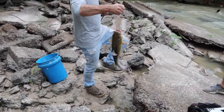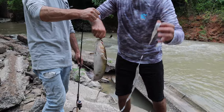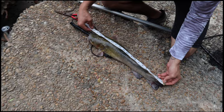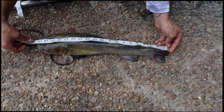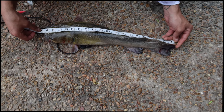What a flathead. Oh, wow. Wait, how much is... Hold on. Oh, yeah, look at that. Look at that. Wow, look at that. Oh, my God. That's so awesome. 18 inches for a flathead here. This is 19 and what, 3/4? Yep.